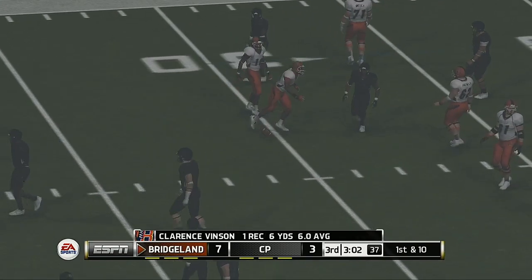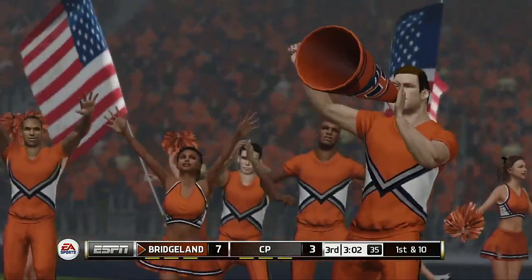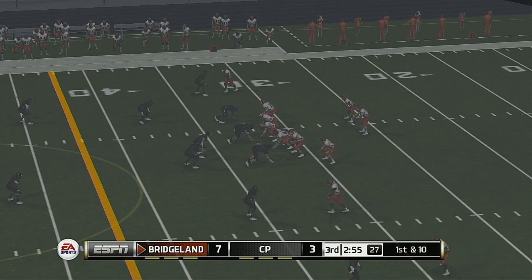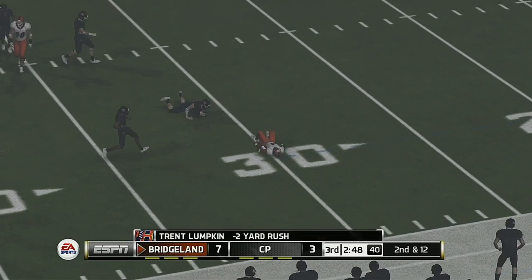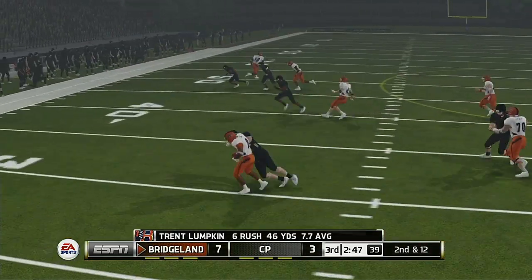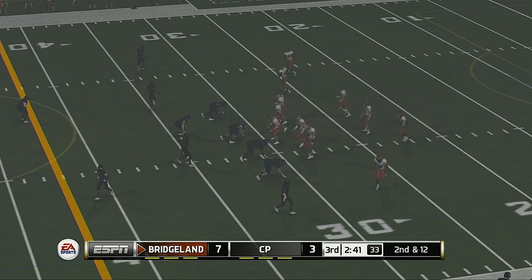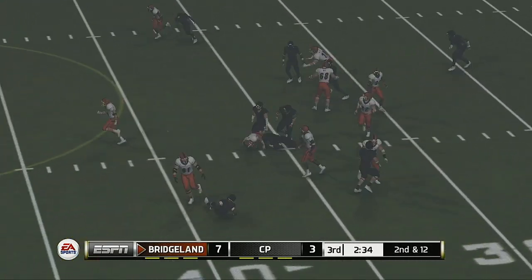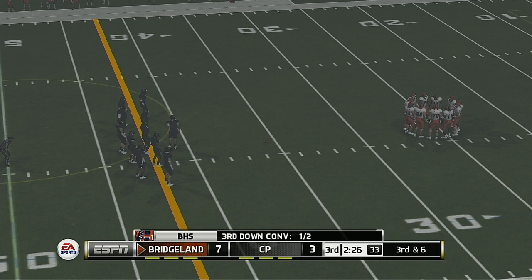Made at the 32. From their own 32-yard line, first down. And he's stopped behind the line. That might have actually been a situation where he should have kept it. The back didn't have any room to run. Nice run up the middle. That'll bring up 36. Third down again.